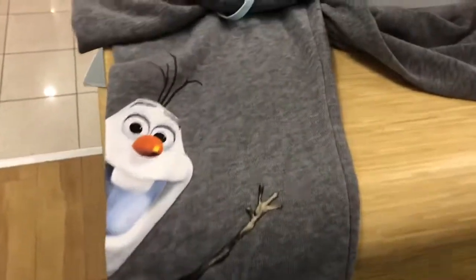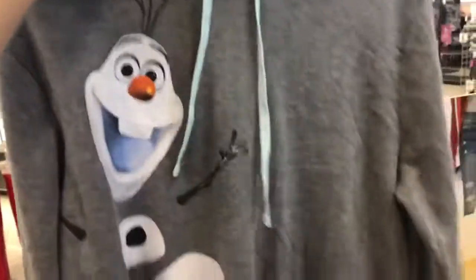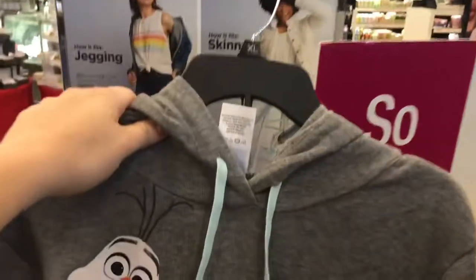If you like leggings, I also have some cool Frozen leggings. Looks like Anna on one side, Elsa on the other. Oh, no, no, no. No! This is a problem. Okay, that is so cute. And then the matching hoodie top. That's really cute. So definitely a lot of Frozen 2 stuff in here right now.